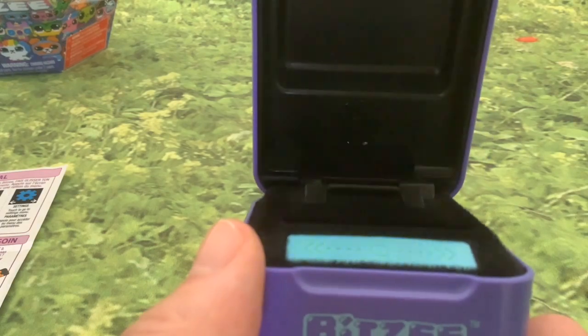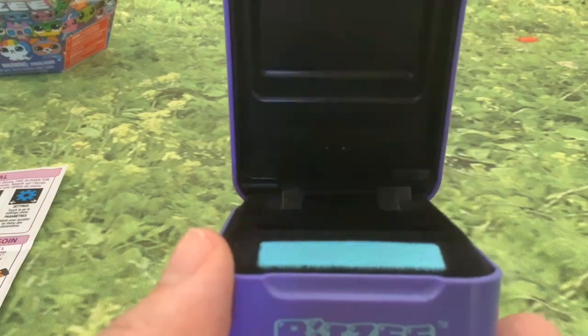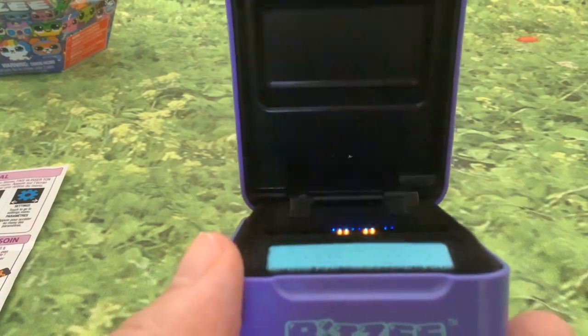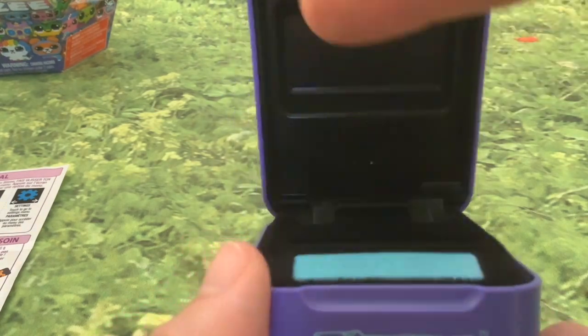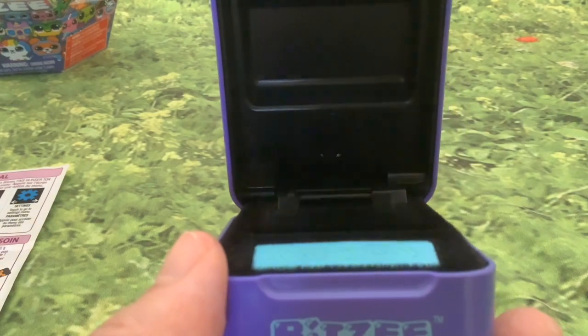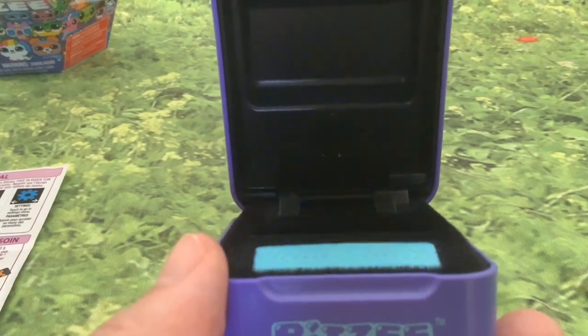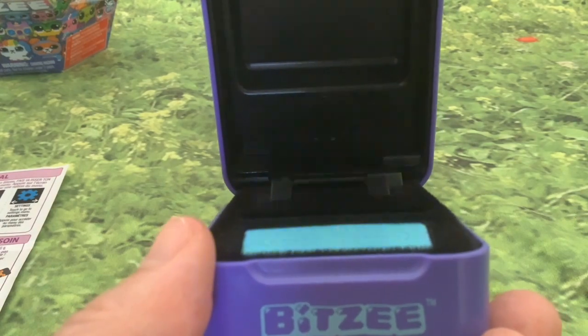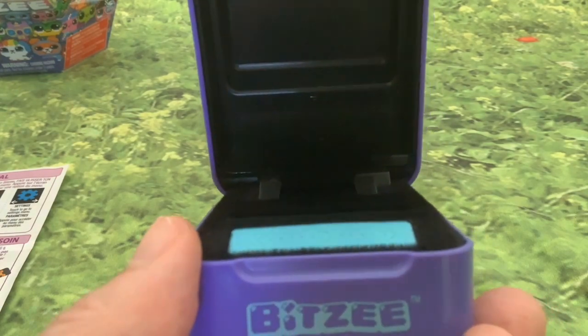I think as an adult, there's a bit of nostalgia with them, don't you? They put you in mind of the old Sinclair ZX Spectrum and the Acorn Atom computers, the old 8-bit computer games. Yeah, especially with some of the noises and the basic graphics.